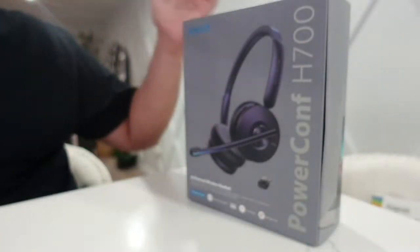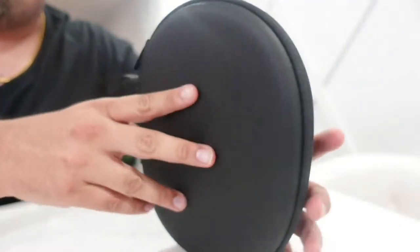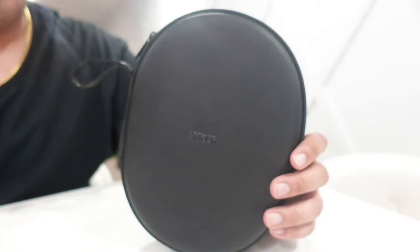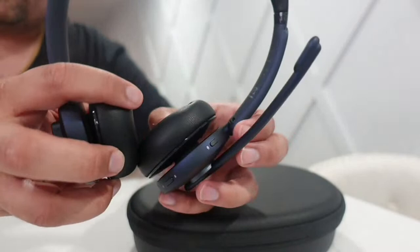Let me just show you what this looks like. It's the Power Conference H700 headset from Anker. And right off the bat, I love the case that it comes with. Especially if you are traveling for work, this is really easy to just toss in your bag and have on you at all times. So when we open it up, we take a look at the actual headset itself. It has this really cool dark blue color to it.